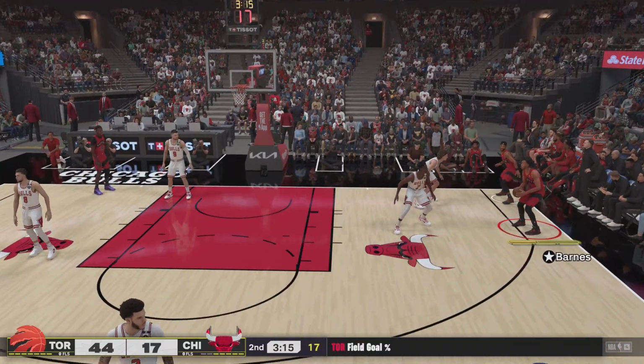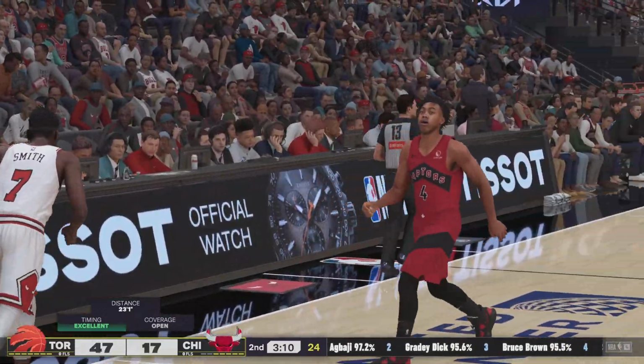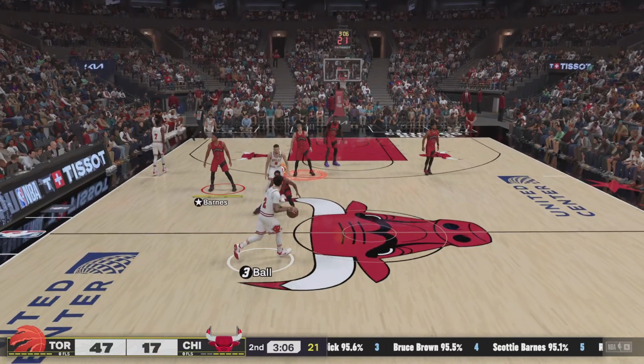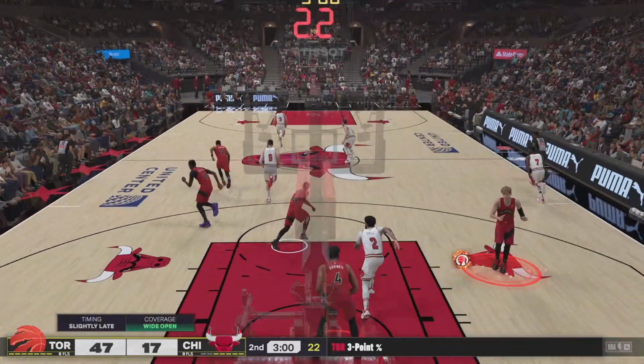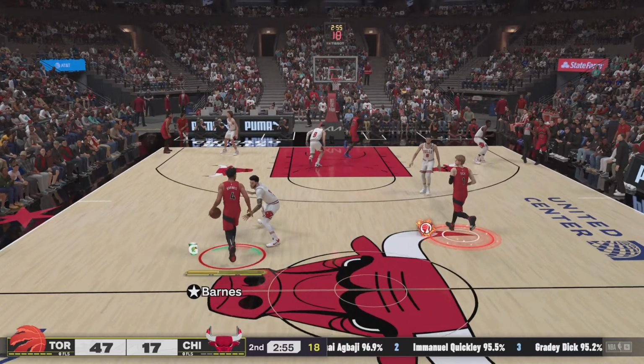Right side Barnes. Launches it. And the Raptors, another 3. Hard to win games when you allow clean looks from the perimeter. We're now about 2 minutes into the second quarter. They conceded the points to him, and he couldn't take advantage. That miss might stick with him.